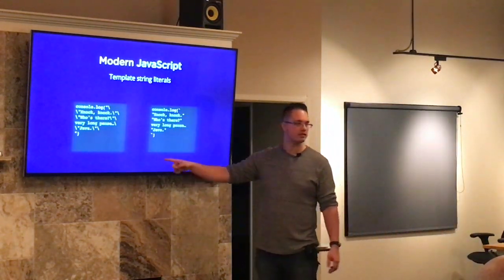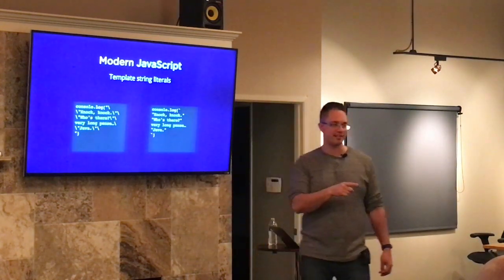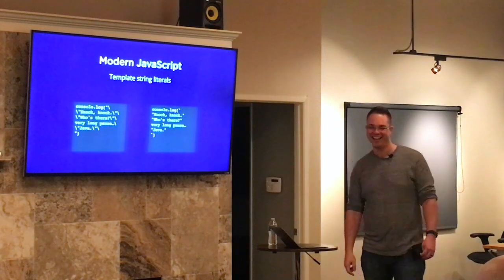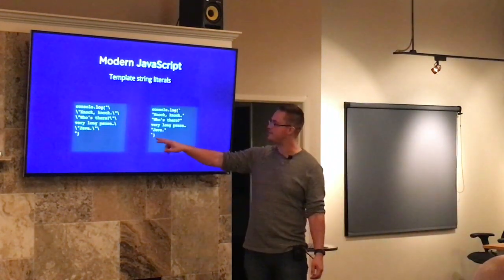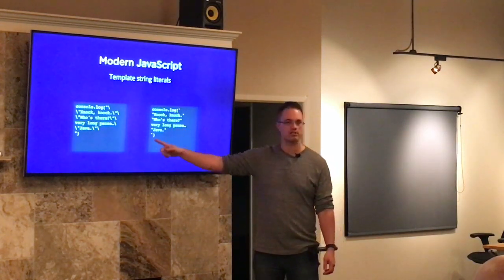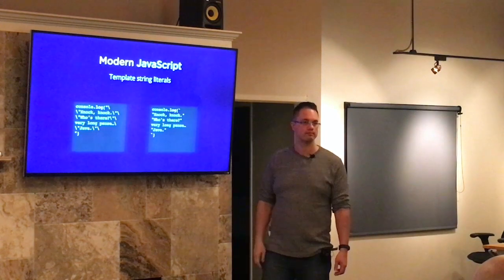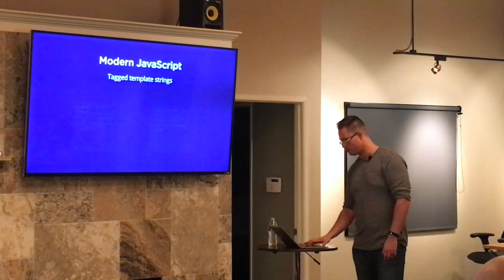So this is a Windows or a Unix new line? Beyond the scope of my talk. So I just did that. I could have totally put it there if I wanted to. This adds an additional new line to my string. Cool. So those are very cool.